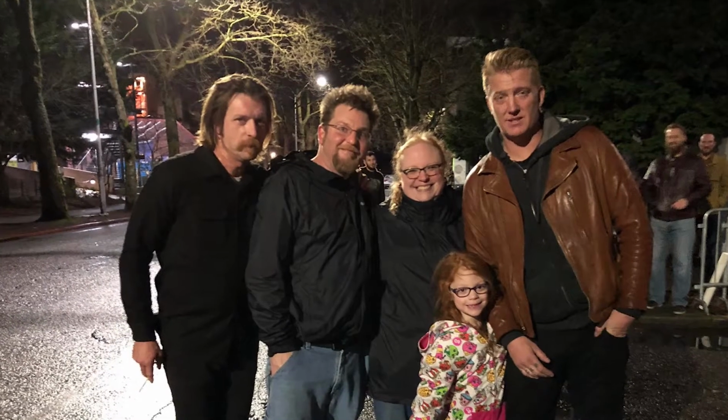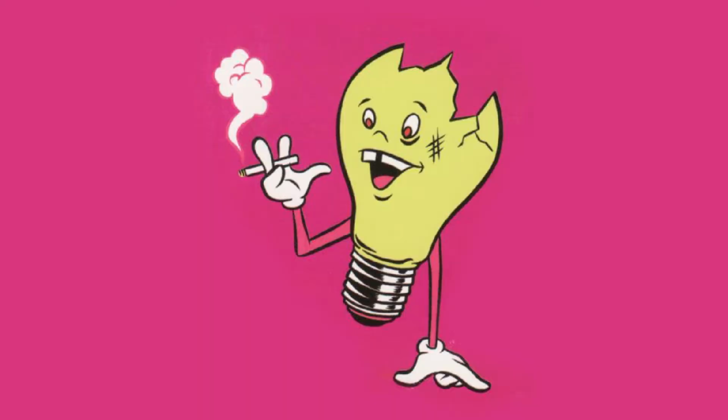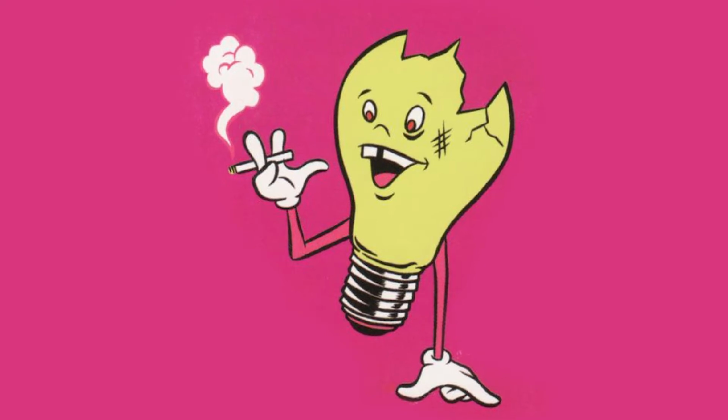Shelby was lucky enough to meet Josh after the concert. He spent 5 minutes or more just talking to her. It was an amazing experience. We got a 3D printer, and so we were printing things out, and Shelby was like, hey, can we print something out and send it to Josh, like Bulby? And I was like, that's kind of a big request, but let me see what we can do.